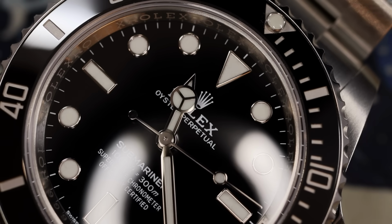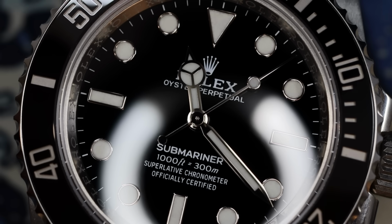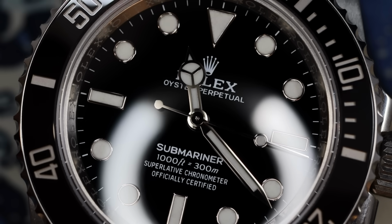Now, should you be afraid to wear a Submariner? Let's say you buy this watch, should you be afraid to wear it? I know every time I do a Rolex video, I get comments like, your wrist is going to get cut off for this watch, or you're going to be straight up robbed if you wear this in public. I see those types of comments every time I post a Rolex video.